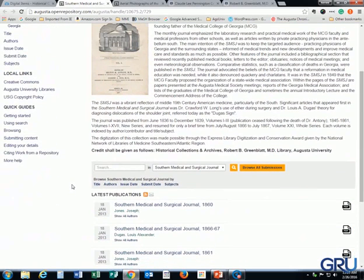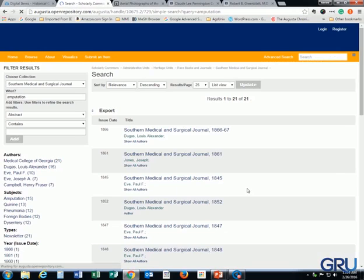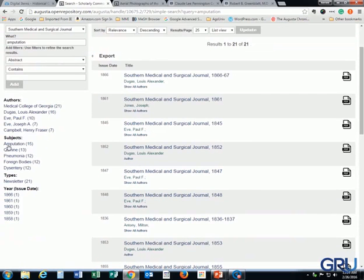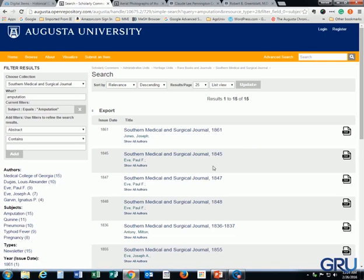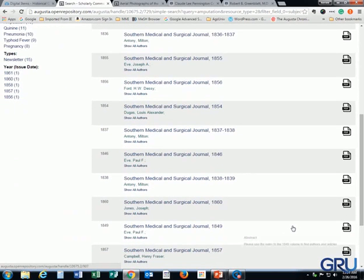To search this journal, you could type in a search term, let's say amputation, and you want to just limit your search to this collection, the Southern Medical and Surgical Journal. So you click on the search button. If you click on this browse, that's going to look at everything in the whole Scholarly Commons. So to limit it to this collection, and so this shows you amputations 15 times. If you click onto it, here are the results of the volumes. The amputation is mentioned because these are PDFs. The text is searchable.